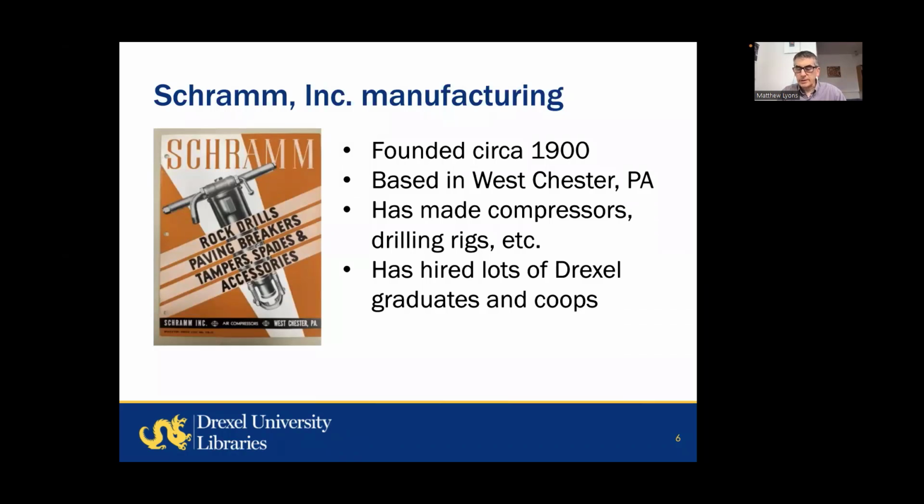Schramm Incorporated is a medium-sized manufacturing company that's based in West Chester, PA. They started around 1900 as a family-run business, primarily making air compressors, and later switched their focus to heavy-duty drilling equipment. Since the early 20th century, Schramm has had a long-standing relationship with Drexel University. The company has hired many graduates of Drexel's engineering program, including some of their senior company leaders. They've also hosted numerous co-ops, and at least one Drexel faculty member worked there part-time while teaching at Drexel. Next slide.